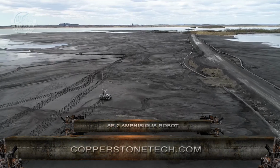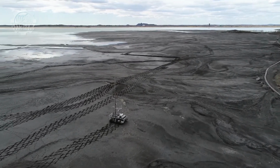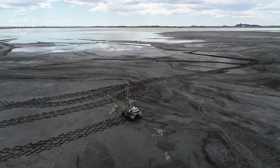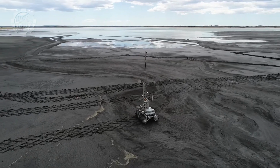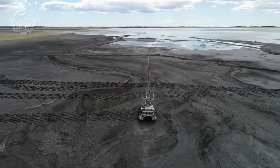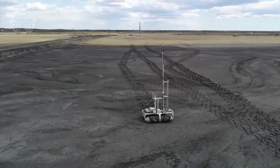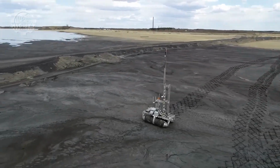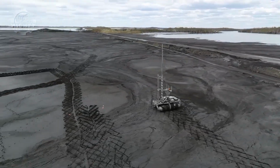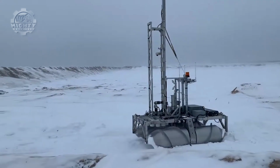This is the AR2 Amphibious robot, and it is a machine capable of seamlessly transitioning between working on land and in water. No matter where the project may be, whether it's on wetlands, rivers, or other challenging environments, this machine will go through it with such ease. Since it works with hazardous environments, manufacturers made sure to make this a remotely operated machine. This ensures the safety and welfare of the operator without sacrificing the productivity and quality of work. The AR2 is equipped to collect various types of data depending on the mission.